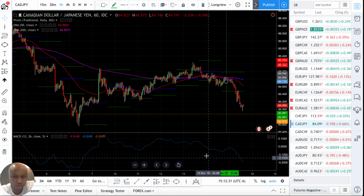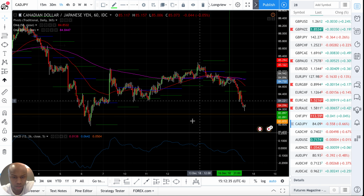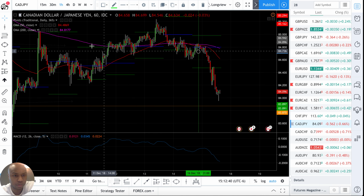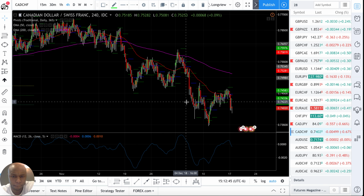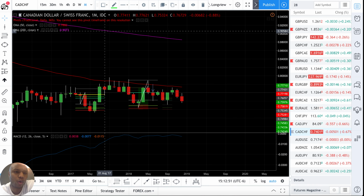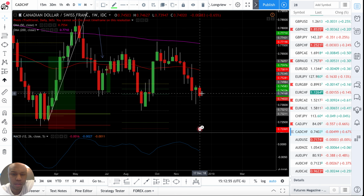And look how pronounced this is on the MACD. They're both leaning in the same direction. It's not divergence, but it's good enough for me to have traded. That's why you got to dig into all the charts, man. You go all the way in different levels and you understand the whole picture.